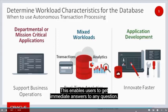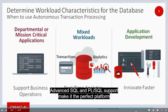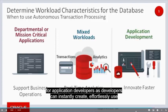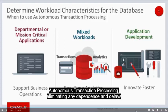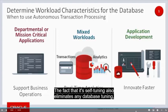This enables users to get immediate answers to any question. Integrated machine learning algorithms make it the perfect platform for applications with real-time predictive capabilities. Advanced SQL and PL/SQL support make it the perfect platform for application developers, as developers can instantly create and effortlessly use Autonomous Transaction Processing, eliminating any dependence and delays on others for hardware and software.